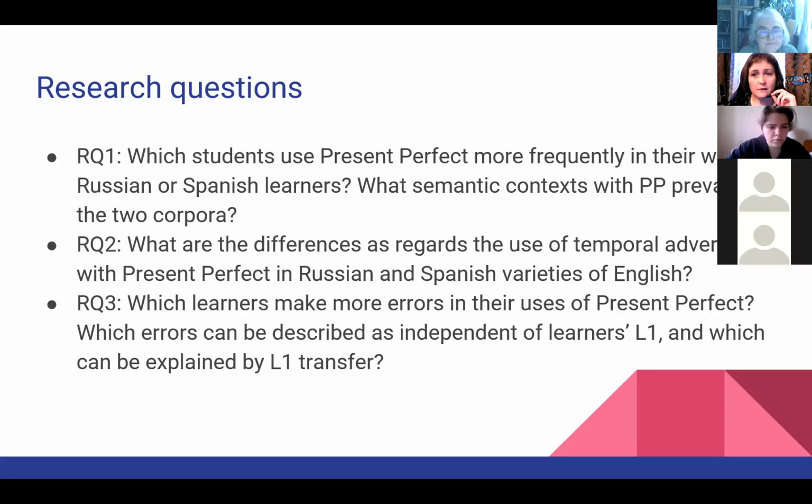And 3 research questions are addressed. So you can see them on the slide. Which students use present perfect more frequently in their writing, Russian and Spanish learners? What semantic contexts with present perfect prevail in the 2 corpora? That is research question 1. Research question 2 is what are the differences as regards the use of temporal adverbials with present perfect in Russian and Spanish varieties of English? And the 3rd research question is who makes more errors in their uses of present perfect? Which errors can be described as independent of learners' native language and which can be explained by L1 transfer.